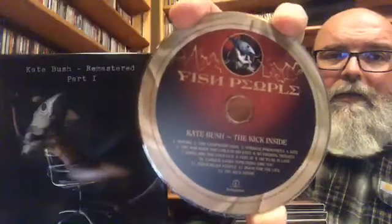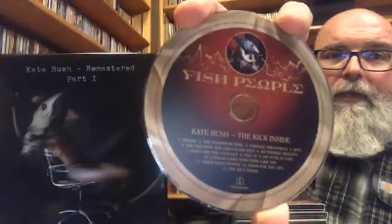And she has a record company now called Fish People, and you'll see it says Fish People on all these discs. I'm not going to show you every disc. And the Fish People artwork. And I know a lot of people complain about this artwork. I think it's pretty awesome, and if Kate Bush likes it, then why should I complain about it?